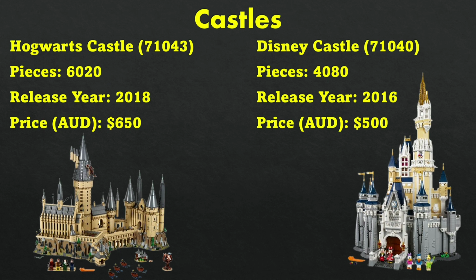The pieces for price is a fantastic ratio in that set. Now, that one did come out in 2018, which means it is roughly 4 years old, but Harry Potter is always going to be a huge LEGO genre. People are always going to be wanting to get Harry Potter sets, and I think the Hogwarts Castle is such a fantastic display piece for anybody that likes Harry Potter.